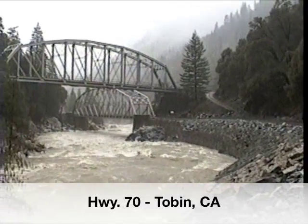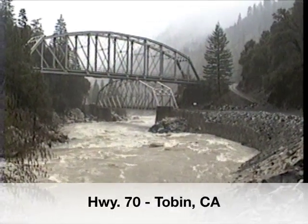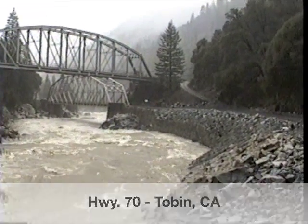This is right above Tobin. You might recognize the bridges. They've done a pretty good job on the road.